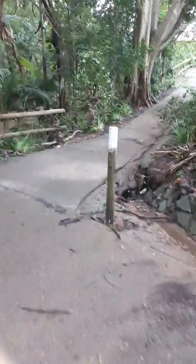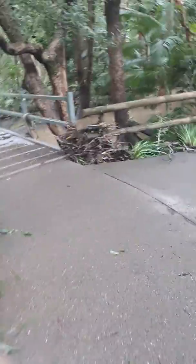A little water has gone over the top of all the plants, damaged them, left debris and whatnot. So it has all the signs of it probably having flooded quite severely. I mean, that's all flood debris.